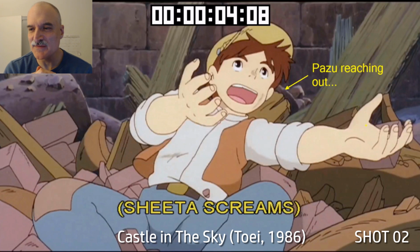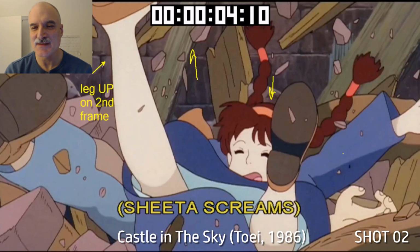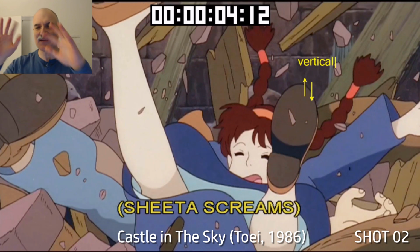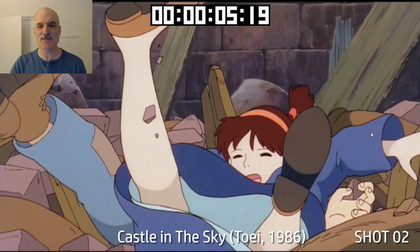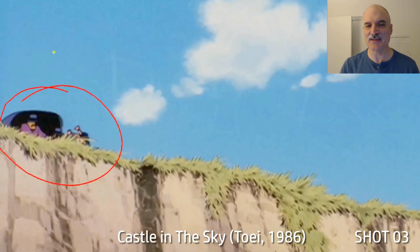Next shot, Sheeta's falling, Pazu's reaching out, and all in one frame, boom, there she falls. And there's just some blur there. Her leg actually goes up on the second frame. Debris flying everywhere. Vertical camera shake. There's a few camera shakes throughout here that are just really descriptive. It's either straight vertical or straight horizontal based on the action that's happening.